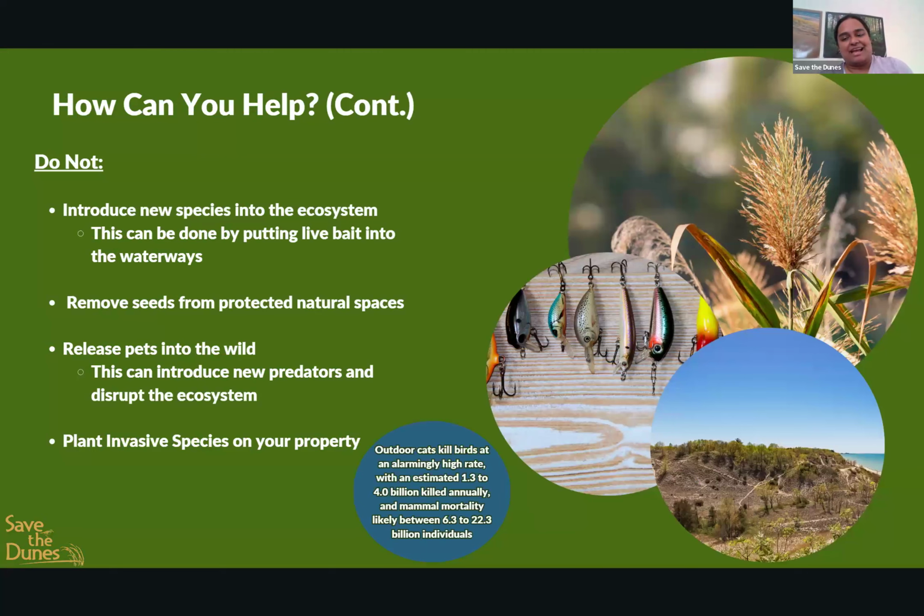And some things that we ask that you do not do. Very much, not introducing new species into the ecosystem. This is a huge, huge issue, especially here. We were talking about invasive species for a long time. And so, there are more than 100 different invasive species just in Miller Woods. So just making sure that we don't introduce any new invasive species into the ecosystem is really important.